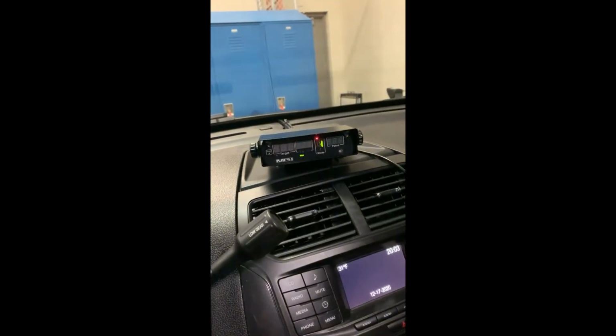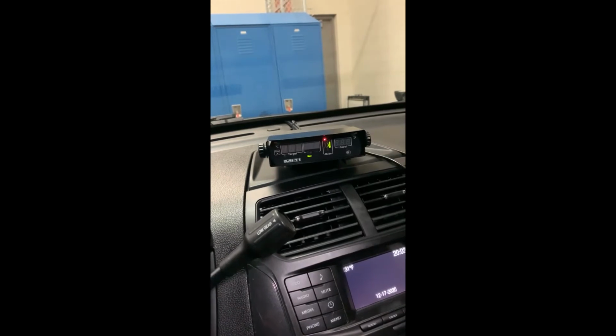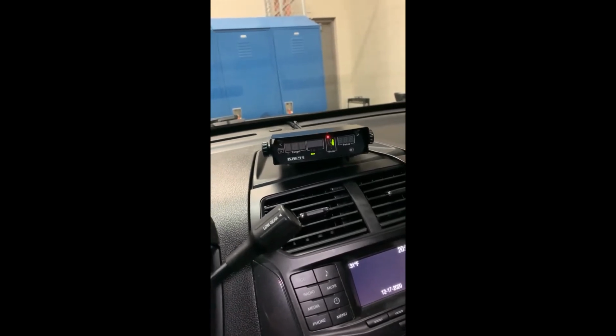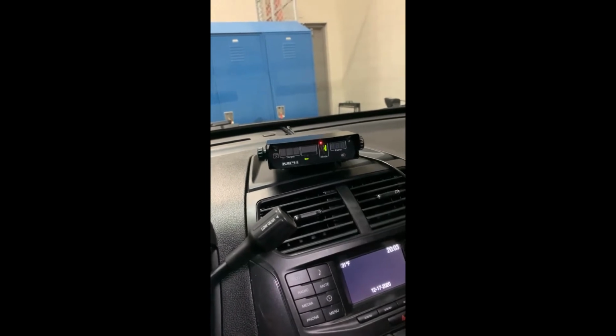A couple other things. Here's our radar detectors. So when we're driving down the street and we see you guys coming at us, that's where the speed will pop up. It'll tell us our speed as well as your speed. And that's how we determine whether people are speeding or doing the speed limit.